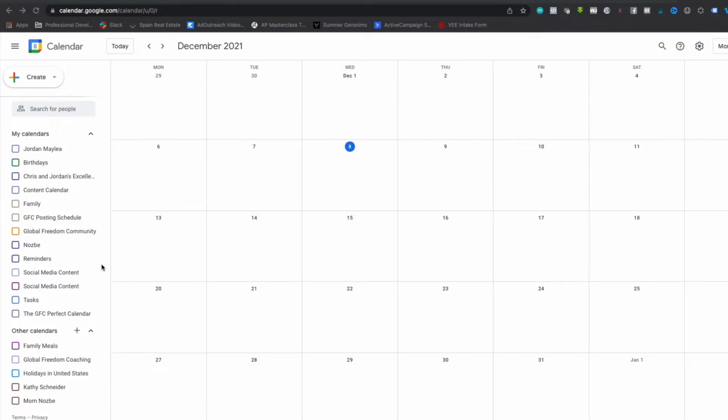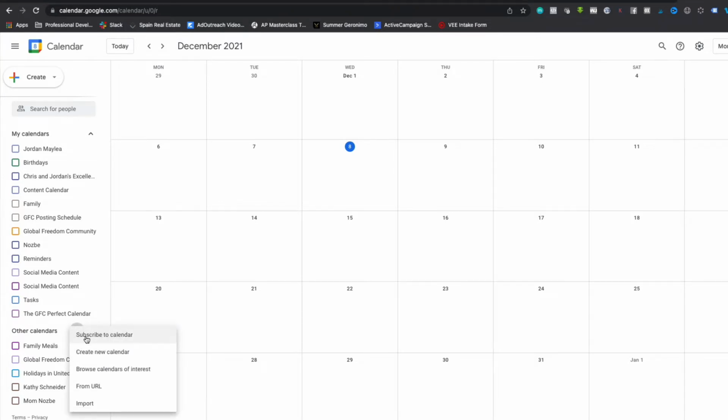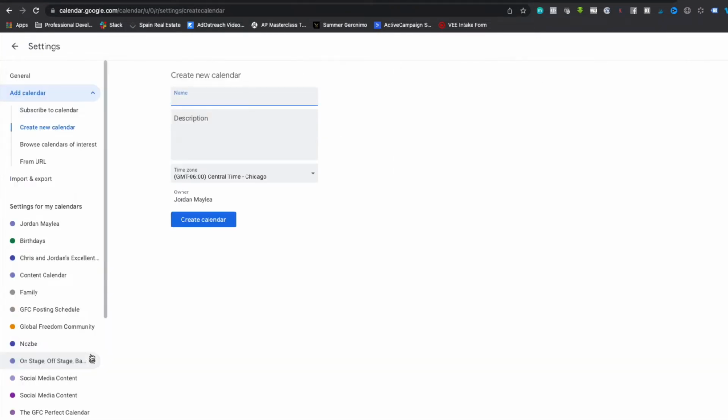We use Google Calendar because it's free, it's shareable, and it's accessible from all your devices. To set up your first Google Calendar, you want to go to calendar.google.com. Then next to where it says Other Calendars, you want to click the plus sign and create a new calendar. Now, this one we're creating right now is going to be your primary calendar.